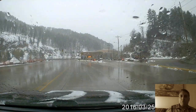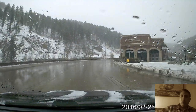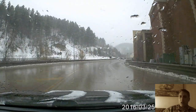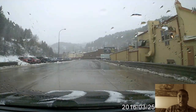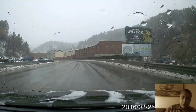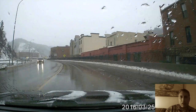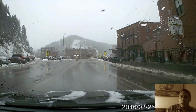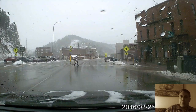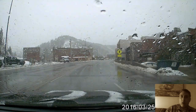Okay. So normally my original plan had been to go through Deadwood and actually show you the casinos. Here we're just on the highway, kind of seeing the back sides of all the casinos. Not scenic, but I was on a windshield wiper hunt and I didn't want to go in town with this visibility problem. Although it looks pretty clear here. But anywho, always stop for pedestrians. Pedestrians have the right of way and should.